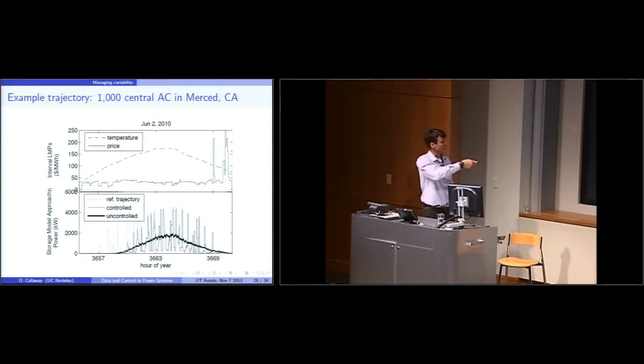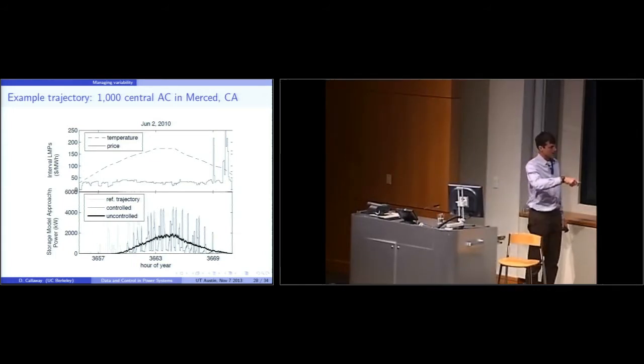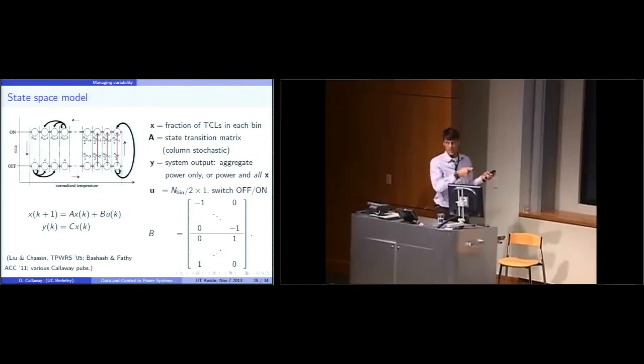So this is actual real-time price information from the California Independent System Operator at a node in Merced in California. So this is just an example of going from something that's relatively smooth variation to something that's quite variable. But the key thing that I should have said before is that we're always assuming that we're staying within the original temperature deadband, right? So we're not causing, presumably, discomfort. We're just sending things on and off a little bit at different times than they would have otherwise.